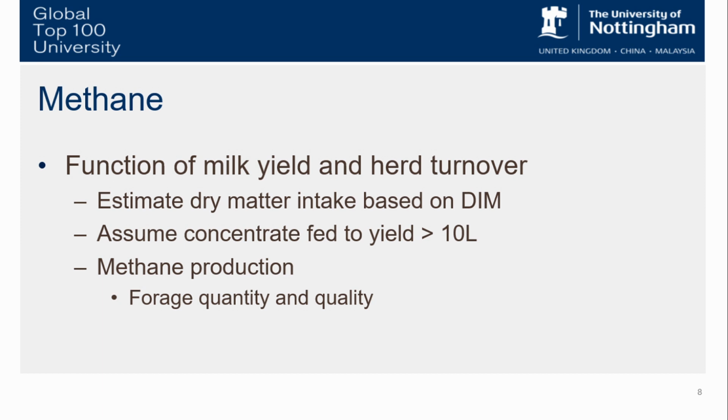As well as looking at some economic outcomes, I looked at methane as an environmental outcome. Methane is essentially a function of the milk yield that I calculated and of herd turnover, or the replacement rate. To get to this, I had to have an estimate of the dry matter intake based on stage of lactation, and I assumed a simple diet. It didn't really matter too much what it was, because it was going to be exactly the same for the baseline and the intervention situation. So I just assumed concentrate was fed for any yield over 10 litres per day. Methane production from the cow then essentially comes from forage, and I had an estimate of its quality in my initial herd level random effects.